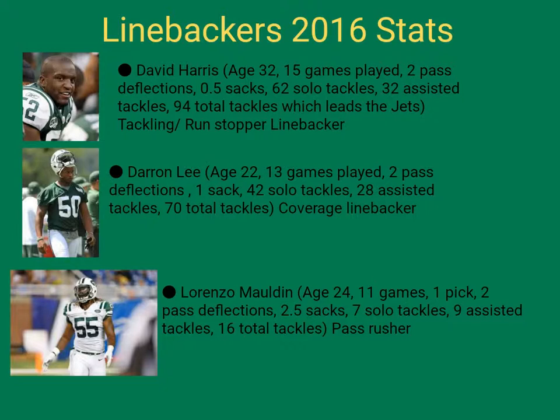So obviously, David Harris is a great tackling, run-stopping linebacker. Big part of the Jets team. Pretty underrated, to be honest. He led the Jets in tackles with 94, of course. Great player for the Jets.